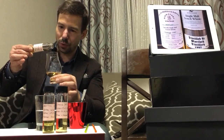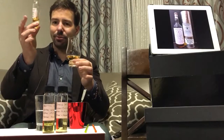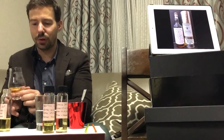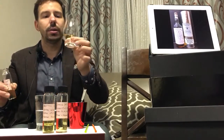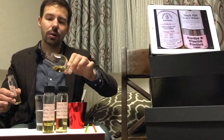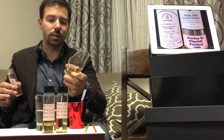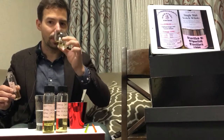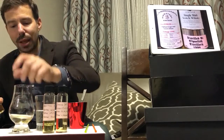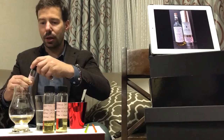Okay, now that's a little bit less than I like to review. I'm going to try to add just one more little drop there, so I've got a little bit left for a future occasion, whatever that may be, and enough to give you a good idea of what this interesting, hard to get, silent, not only silent, but demolished distillery's whiskey. So 20 years old, we should let that breathe a little bit, and put the cap on there.